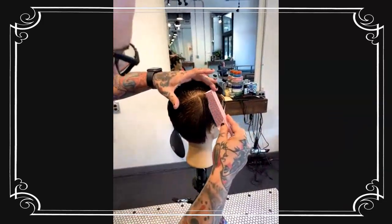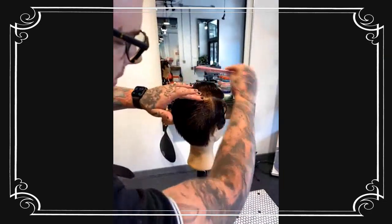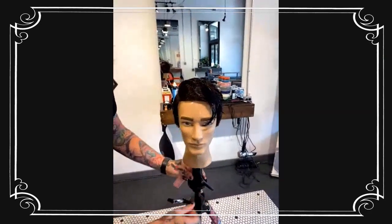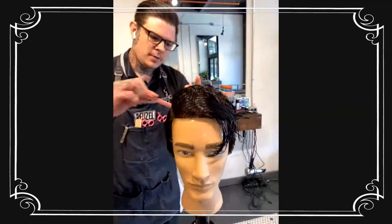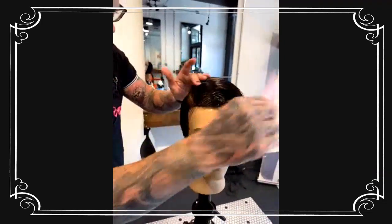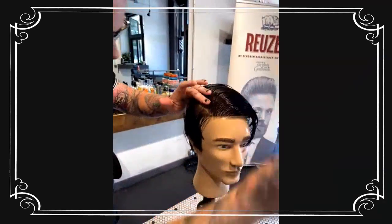And I'm gonna show you a trick that you can do to make sure you find the proper parting placement every single time you do this, right? So what you're gonna do, just make sure my line is neat. If you have a clean line, you're gonna have a clean part, which will ensure a clean cut.